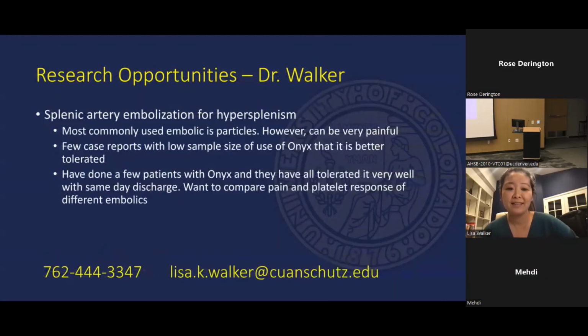My second one is for hypersplenism. We commonly do splenic artery embolizations, and the most common thing we use for embolization is particles, which can be very painful for patients. Some patients would rather have a splenectomy because you get really strong tissue ischemia. But there are a few case reports where people use Onyx, which can give you the embolization you need but is also better tolerated by patients. There are only a few case reports, with small sample sizes.